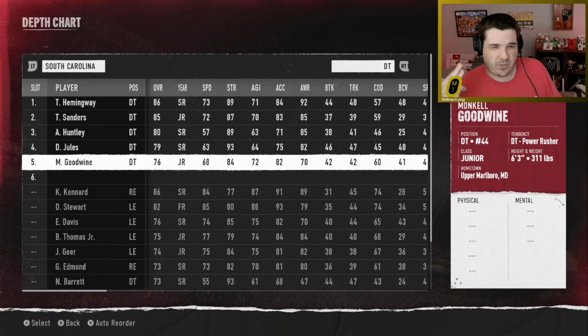But we are adding 3 players in the transfer portal. None of them are really worth us going and taking a look at, though. Gabriel Brownlow-Dindy, I think is how you pronounce that, from Texas A&M. Hasn't really played at all, has been there for 3 years. No real stats to talk about, but he is an 84 overall in this game with no abilities, though. But still, we just desperately needed bodies in this D-tackle room. So between him and Goodwine, we'll at least have 2.